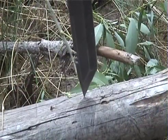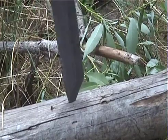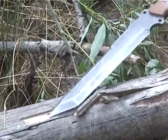Another thing about the tanto tip is it tends to be stronger than other designs. You don't have to be shy about prying with the tanto tip.